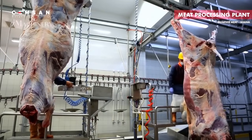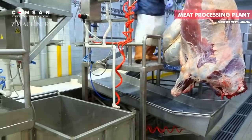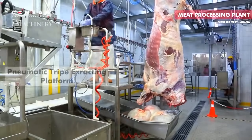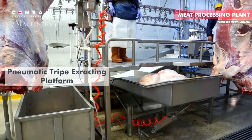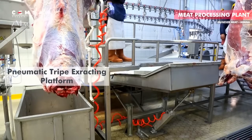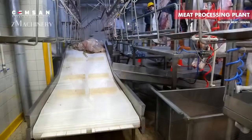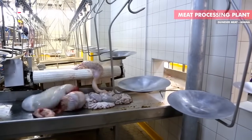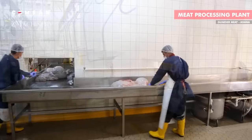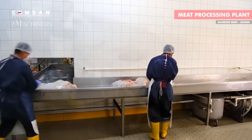Once the cows have been skinned, the carcasses move to the organ removal area. Here, workers carefully extract the internal organs, which are separated for further inspection. Some organs, such as the liver, kidneys, and heart, are cleaned and sent for processing, while others may be discarded based on quality standards. This stage is critical, as it requires precision and expertise to avoid contamination and preserve the value of the edible organs.